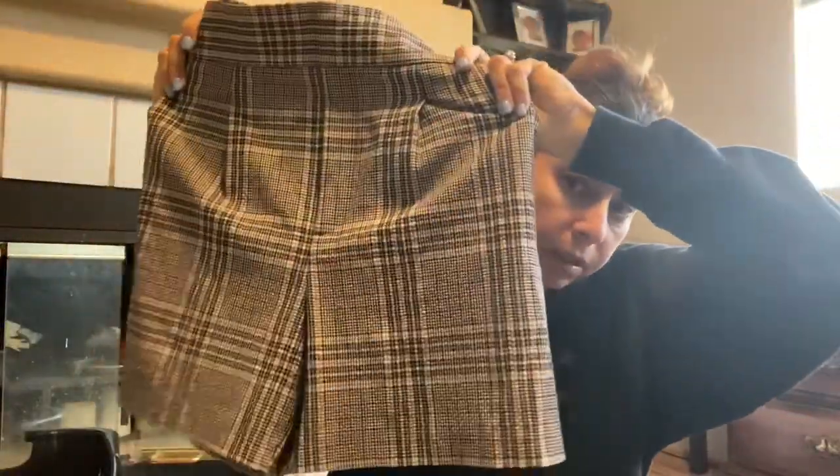I don't know about these either. This is by Slinky Brand. This is a size extra small, but it is a pair of pants that are like crocheted and then they have a lining in them. So I got those. This is a pair of Zara high-rise size small pink and black plaid pleated shorts.